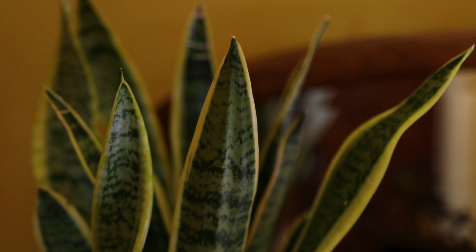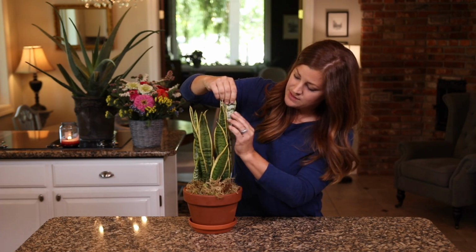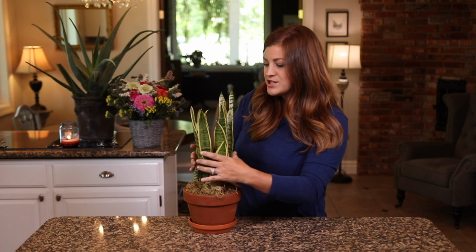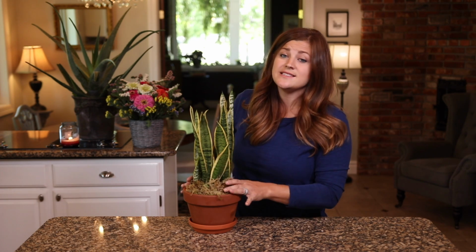This one's got yellow margins, and then it's got dark and light green in the leaves. And some of the backside of the leaves even have this silverish color. So I think that they're just super interesting. And they're very low maintenance in terms of water. I probably water mine every 2 weeks, and they stay very happy.